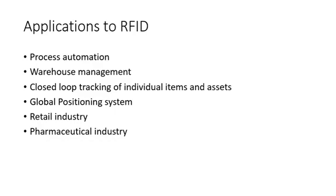Then next is the global positioning system. Within a GPS system, RFID can be used to capture product information like details of the product, its manufacturers and expiration dates, the time of its departure and arrival at various facilities, and the address and telephone number of the manufacturer. All these details can be captured using RFID systems.